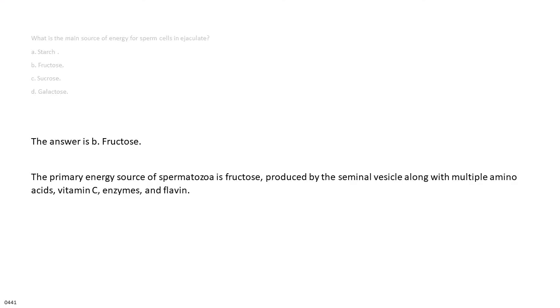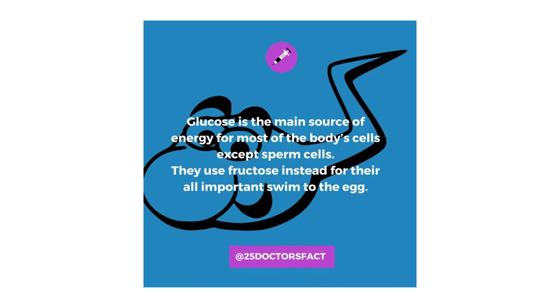The answer is B. Fructose. The primary energy source of spermatozoa is fructose, produced by the seminal vesicle along with multiple amino acids, vitamin C, enzymes, and flavin.